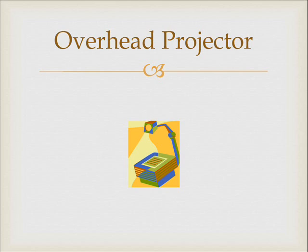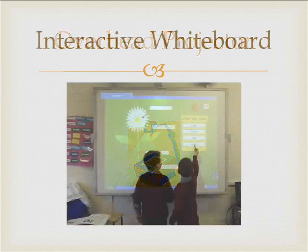The overhead projector has now become an obsolete technology. It was once a permanent fixture inside the classroom. However, with the increasing use of computing technology, the use of the overhead projector has declined and in some instances is no longer being seen in the classroom.